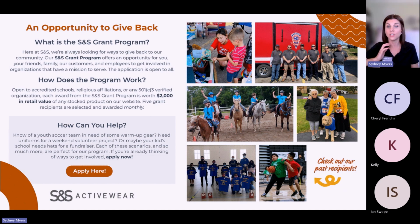So if an organization is not selected for the month because there are, say, 20 people who applied that month and we can only choose 5, they are able to apply again the next month. So just keep trying until you make it. If they do win, they are able to apply again the next calendar year. Since establishing this program in 2019, we've donated over $350,000 worth of apparel to over 190 organizations. So it's been an incredible way to give back for us.